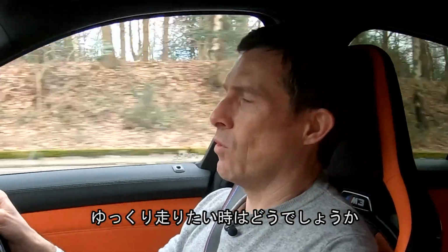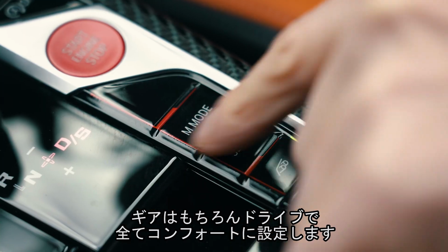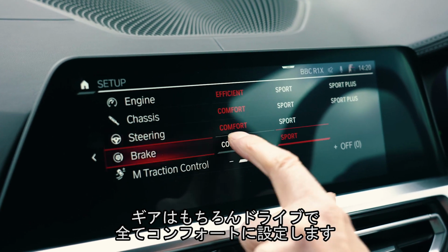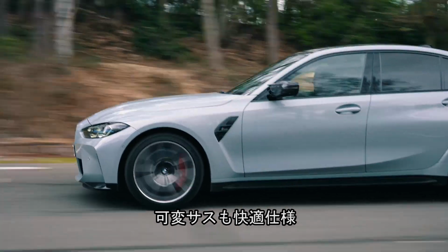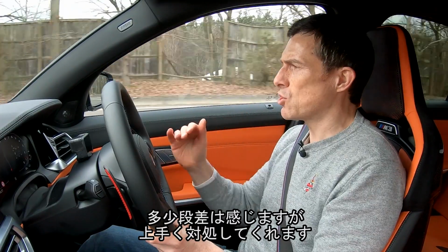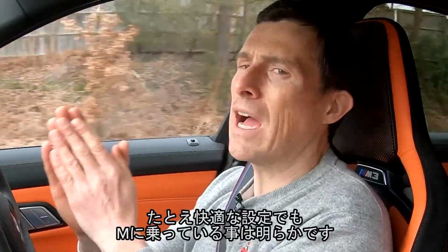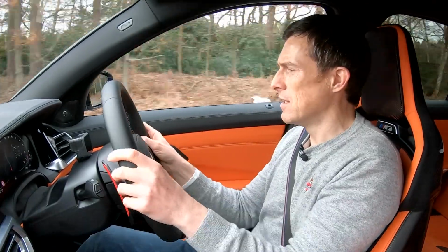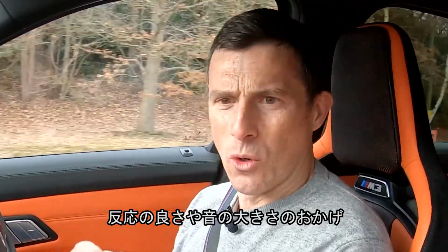Thing is though, what's this car like when you just want to cruise around? So I'm going to go into auto, I'm going to go into comforty mode, efficient, comfort. There we go, all comforty now. I can feel that the adaptive dampers have gone more relaxed. So you do feel the bumps more, but it's not terrible, it's not jarring. It does deal with them okay, but you're in no doubt that you are sat in an M car, even when it's in its comfiest settings, just by the way it responds, the way it's just noisier in here.